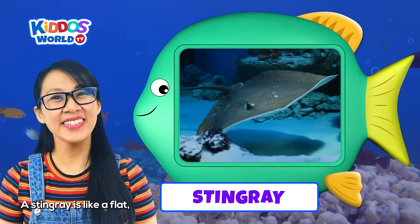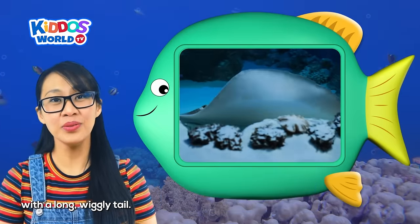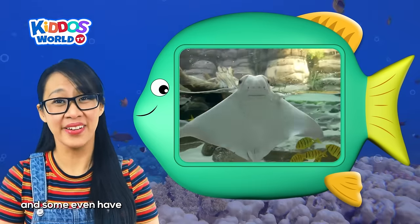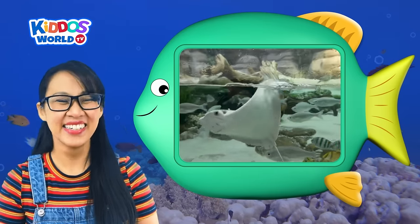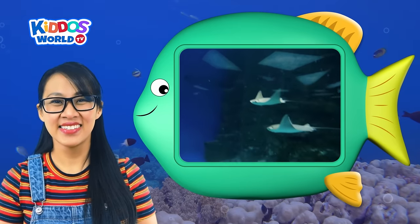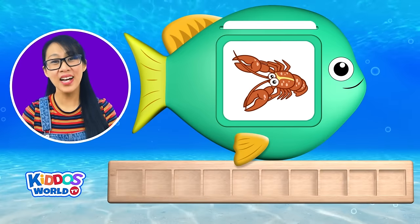A stingray is like a flat, pancake-shaped sea creature with a long, wiggly tail. It glides gracefully through the water, and some even have silly smiles on their faces. Now let's jump to our next word, kiddos. Great! Now let's spell the word lobster.